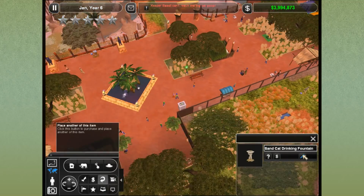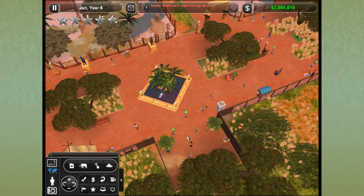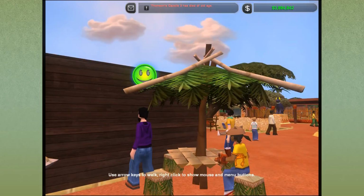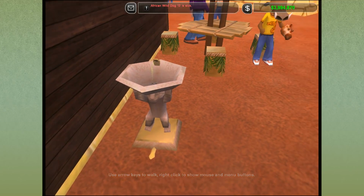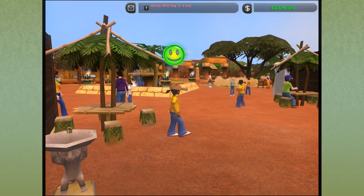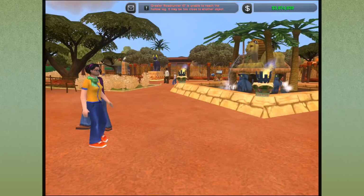So let's go ahead and install the sand cat drinking fountain right there and another one right here, so that by providing free refreshing water here in the Safari Zoo for all of our guests, hopefully they will utilize this adorable sand cat drinking fountain instead of buying such wasteful things and making our zoo just absolutely polluted. So we have done our good deed for the day. But all right, my friends, let us continue.